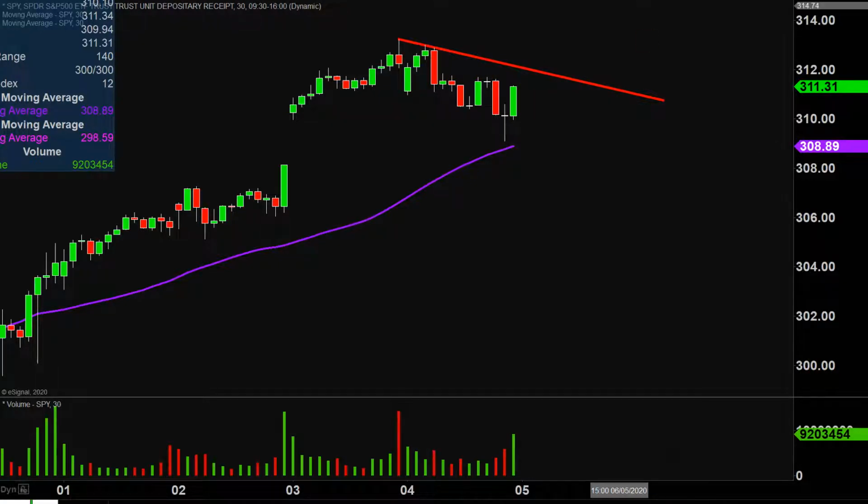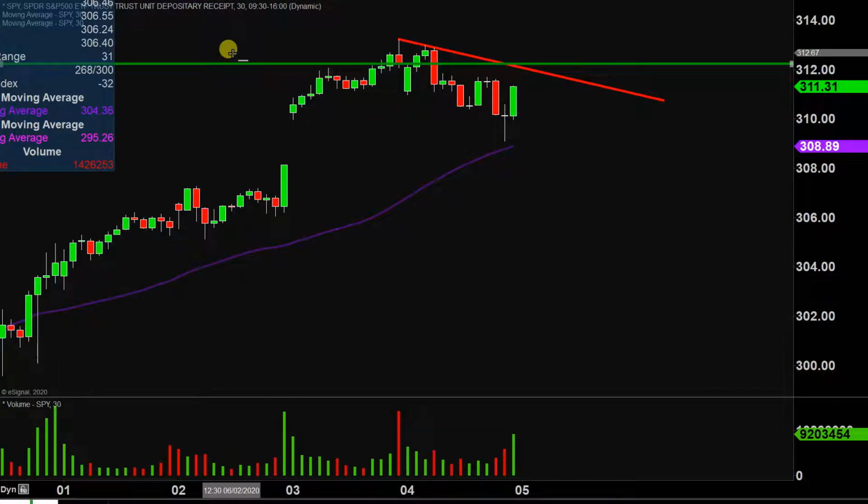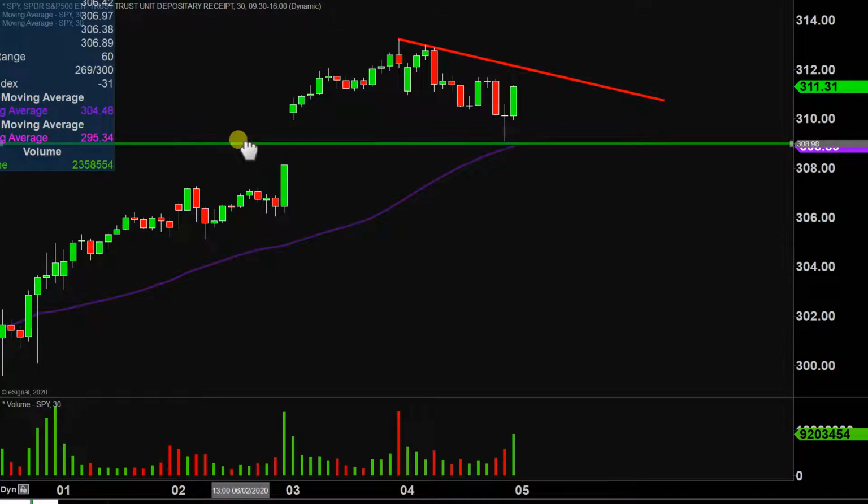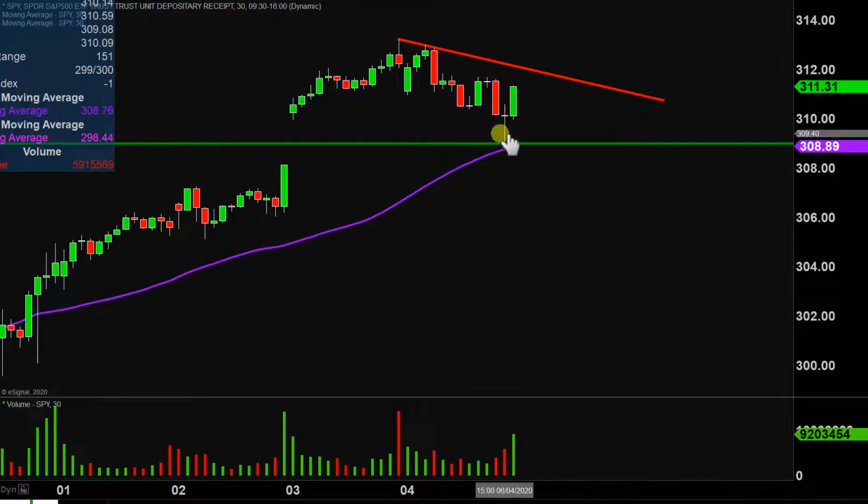On the flip side of things, as far as levels that at least I'll personally be looking at and keeping an eye on, that's where this area comes into play right here at the 309 mark. 309, very interesting because that's just where the party for the bears, that is, finally stopped today before the nice bounce that played out here.